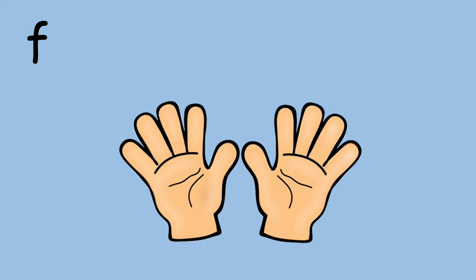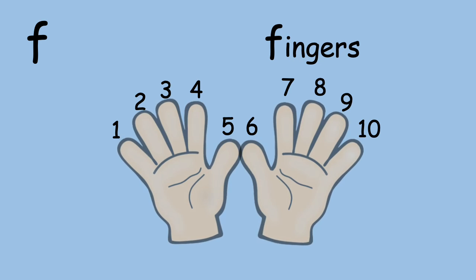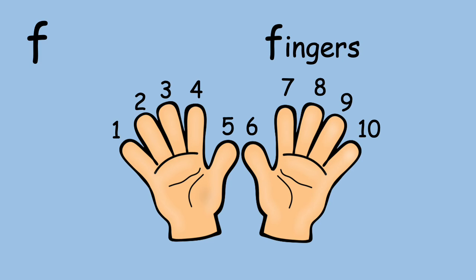Do you know how many fingers we have in our hands? Let's count. 1, 2, 3, 4, 5, 6, 7, 8, 9, and 10. Fingers. We have 10 fingers in our hands. Fingers.